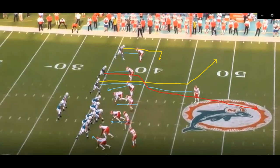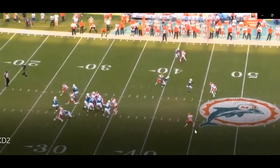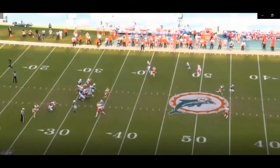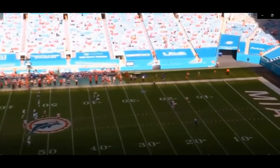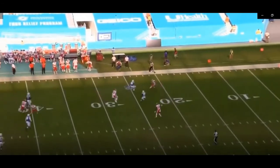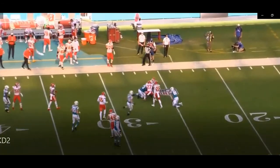We'll watch it here. Snap of the ball. Okay, there's the exchange release. He's going to attack the middle of the field, but here's Matthew. He's going to play deep because he sees the whole thing developing. He chases it down. Defender makes a play on the ball, it pops up, and Matthew makes the interception to get the turnover. This is a great heads-up play by their safety.